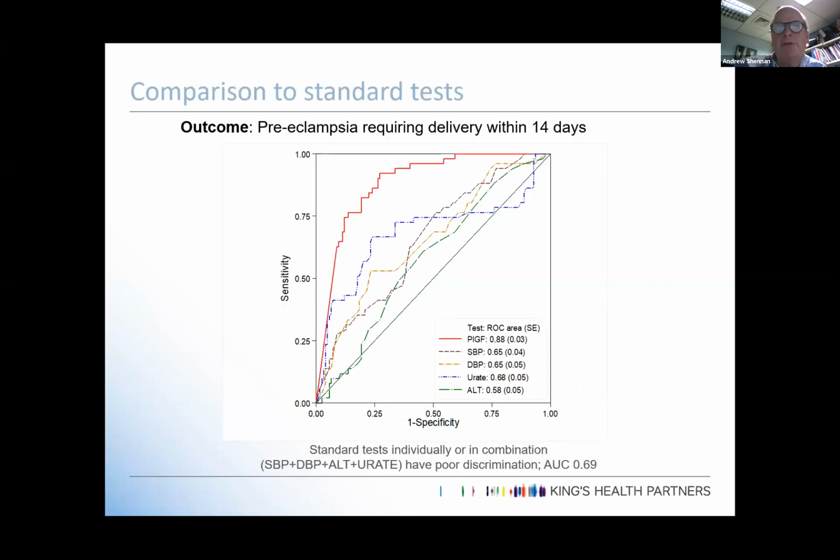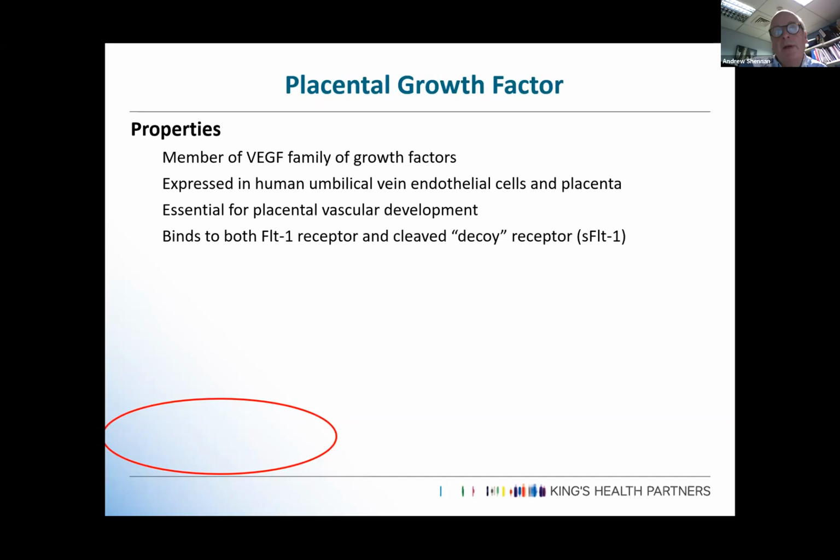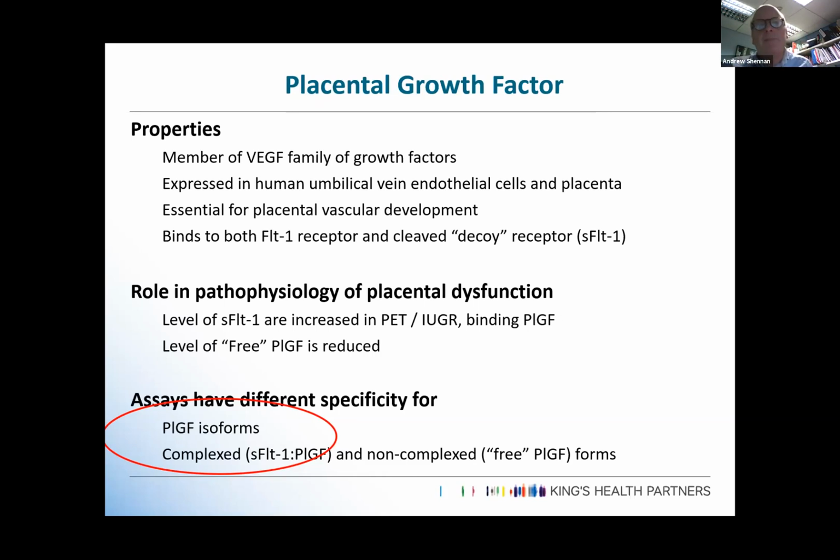When you compared PlGF alone with the sort of classical things we had been using to ascertain risk in suspected disease, like the blood pressure, the urate, the liver function, and even proteinuria, it was definitely better at telling us which women were going to require delivery in the coming days and which women were basically going to go months without a problem. I think one really important factor here was that the actual assays used are slightly different between different companies.